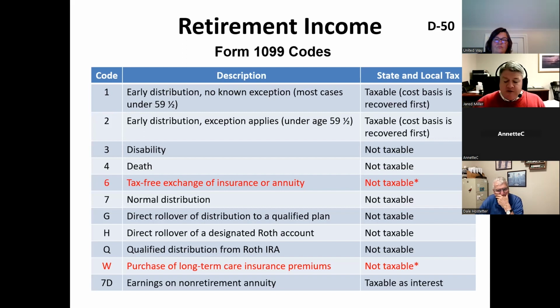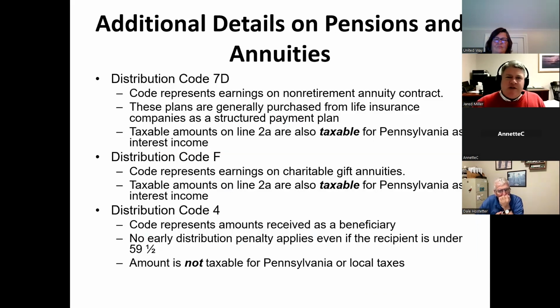But I do want to mention the very bottom one here, a 7D. So a 7D, also written as a D7, but as we found out, for purposes of TaxSlayer to work, even if it says D7, you need to put that code in as a 7D. So just want to let you know, if you see a 7D, it's going to be taxable for federal purposes, because it's what we call a non-retirement annuity. So it's not actually a retirement account, meaning that PA is going to treat it differently.